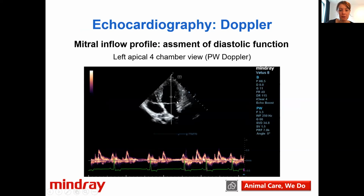So when the mitral valve is open, it's actually the point where the two valve leaflets are ending. So this is the point where you want to measure.